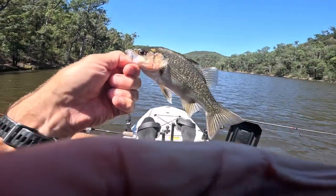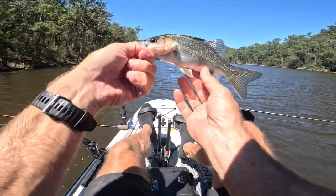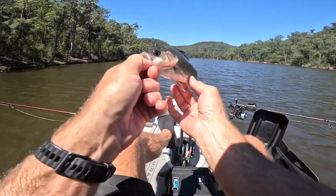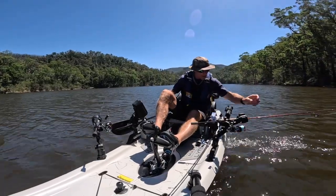But happy with 20 centimetres, especially when you're not catching stacks. I've been pretty happy with the catch, especially as the first time I've fished down on the Talawa Dam area. All right, buddy, let's go back.